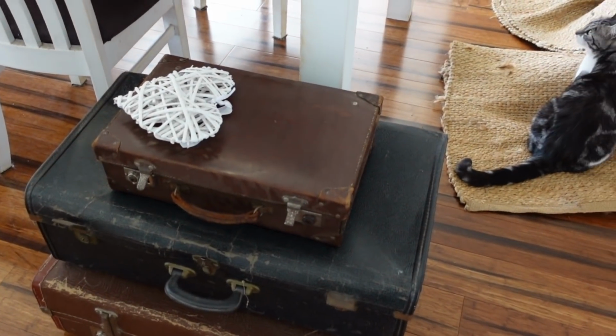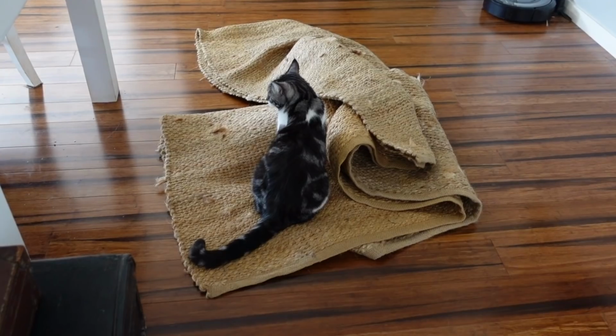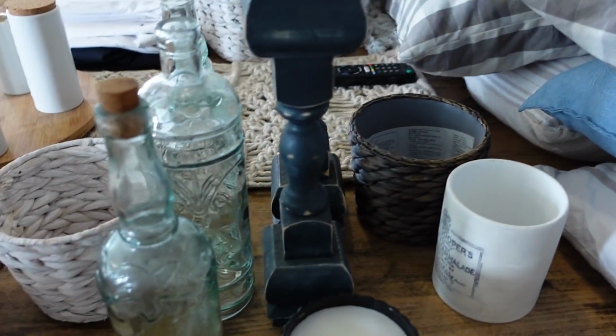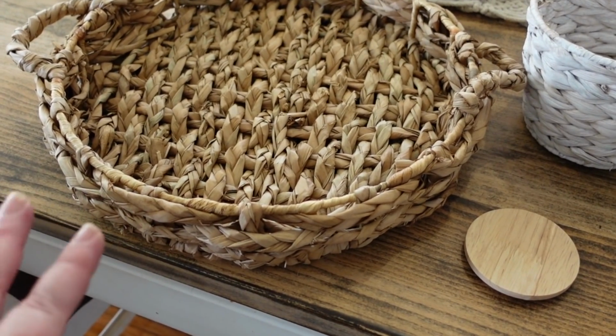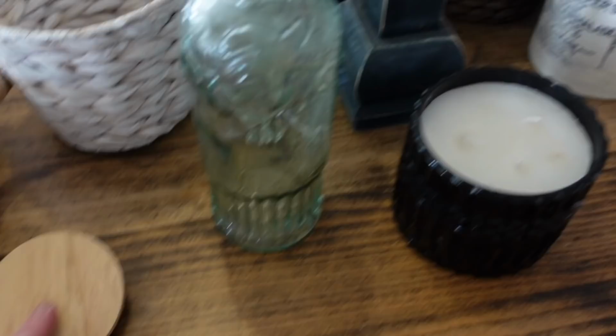Those are the suitcases, they're going. That's the jute rug, that's definitely going. I wish I could get rid of the cat, but she's staying. So all of this here, I'm getting rid of this. This was on my dining table. It's too big, I don't like it. Getting rid of that. That's just a lid off a candle I'm getting rid of.